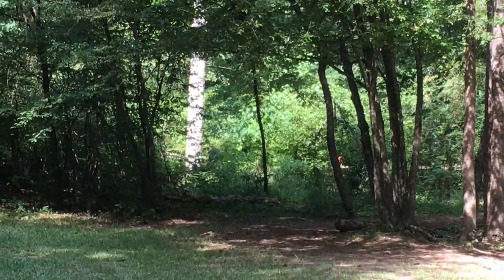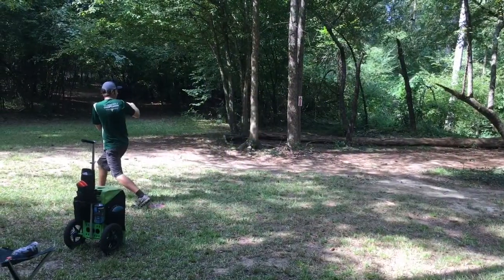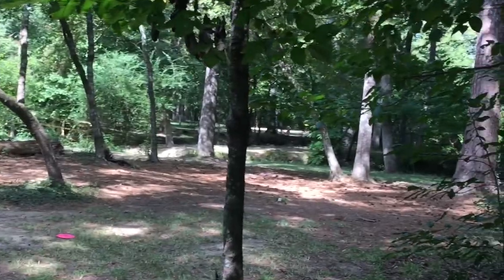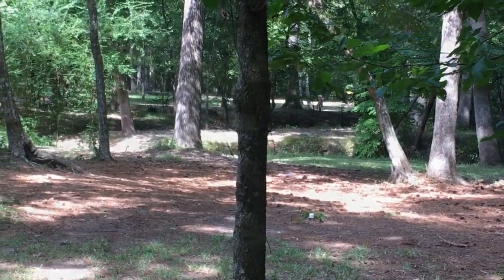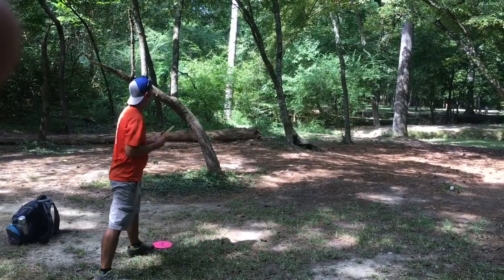And Peckham's actually throwing a grenade there. He's playing to the left-hand side of the OB because the OB is just that ditch there. So he's playing to the left of the ditch, trying to get a look from the backside. And Day just laces that and puts it right up on the green.